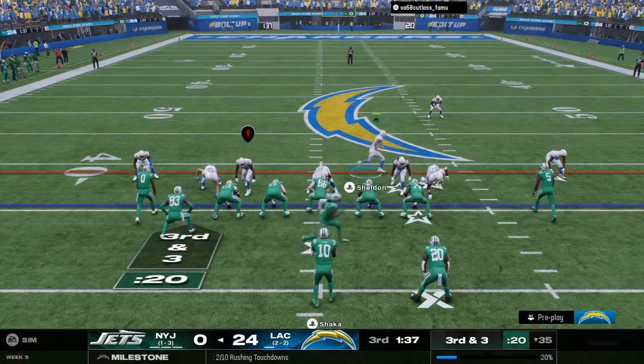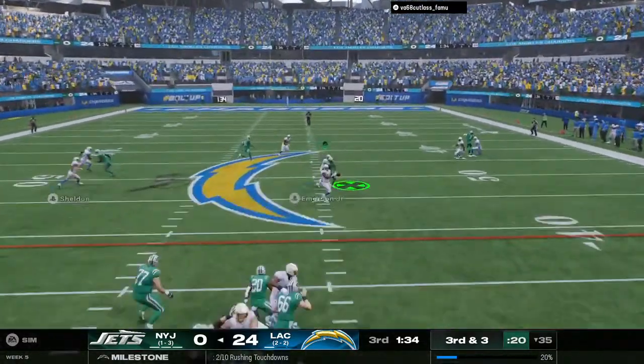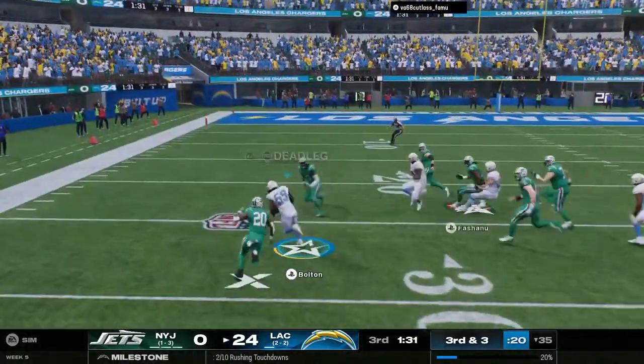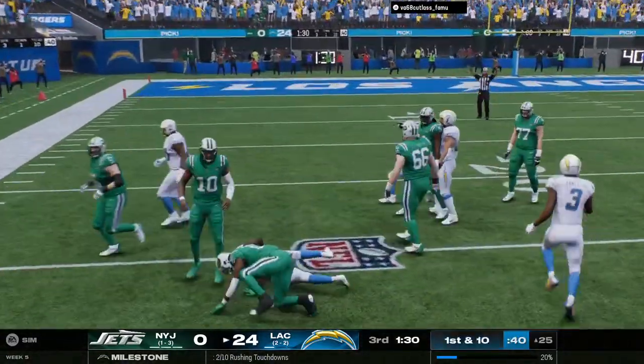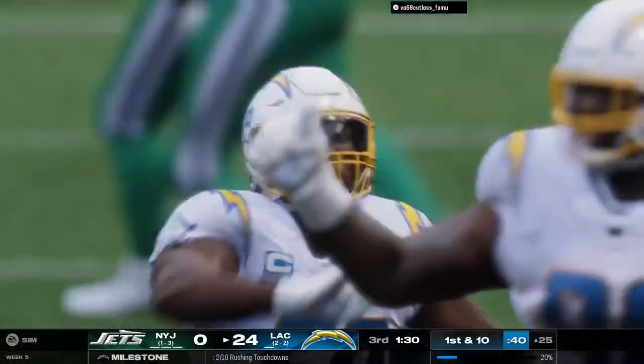Parker sent in motion right. From the gun on 3rd down. And there's a man there. It's intercepted. Nick Bolton has it. And the Chargers will take over as he records his first interception of our season.